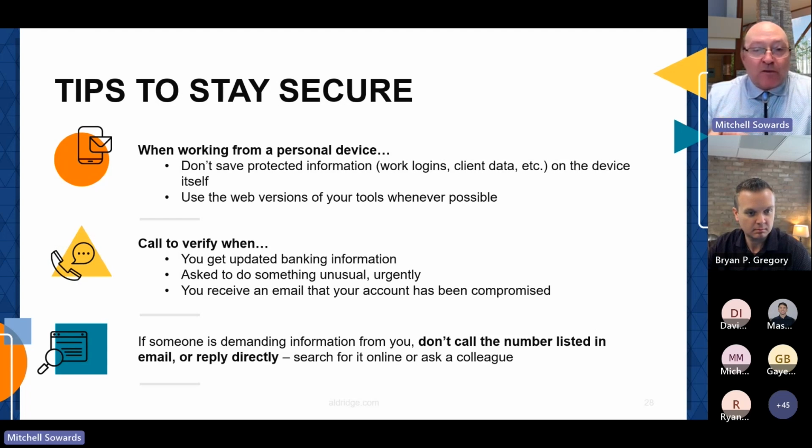When you are working from a personal device but trying to do company work, which is very common, the most common way these days, bring your own device, make sure you don't save protected information like logins or client data directly on the device itself, so that if that device ever does get compromised, corporate data is not exposed there.